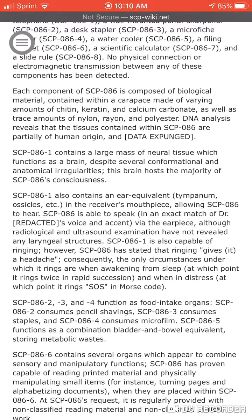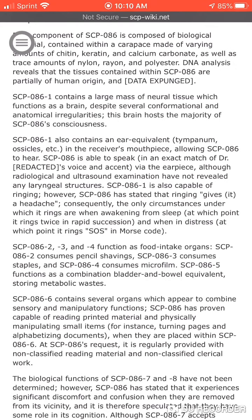SCP-086-1 contains a large mass of neural tissue which functions as a brain. Despite several conformational and anatomical irregularities, this brain hosts the majority of SCP-086's consciousness. SCP-086-1 also contains an ear equivalent, tympanum, ossicles, etc., in the receiver's mouthpiece, allowing SCP-086 to hear. SCP-086 is able to speak in an exact match of Dr. Redacted's voice and accent via the earpiece, although radiological and ultrasound examination have not revealed any laryngeal structures.